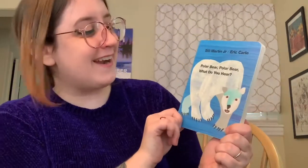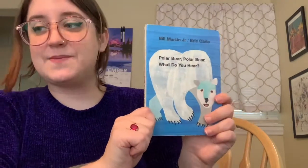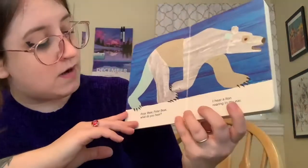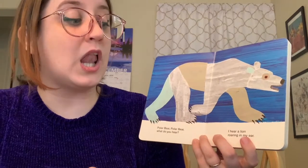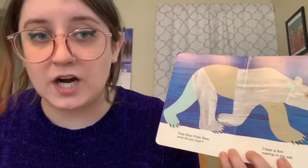Polar Bear, Polar Bear, What Do You Hear? And the words are by Bill Martin Jr. And the pictures are by Eric Carle. It's published by Henry Holt and Company. All right. So you guys know this one, a polar bear. Polar bear, polar bear, what do you hear? I hear a lion roaring in my ear. Roar like a lion. Roar.